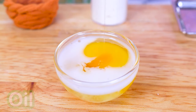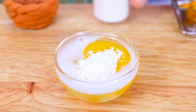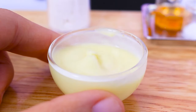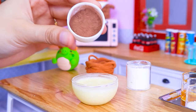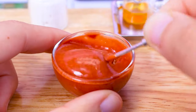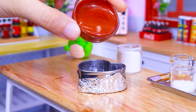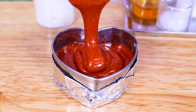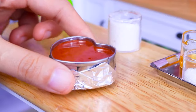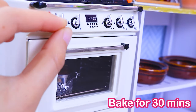Oil. Corn powder. Chocolate powder. Bake for 30 minutes.